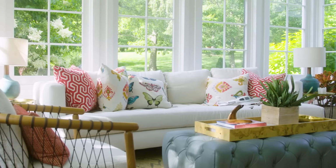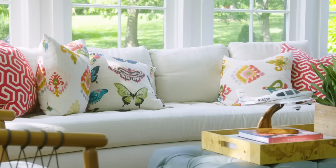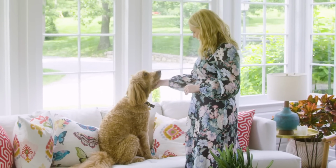So this is our sunroom, and the room where I had a lot of fun with color. As a fashion editor, I love prints. So I love my rainbow pillows, my butterfly pillow. This is where my golden doodle Isla likes to watch for her squirrels and her birds, am I right?